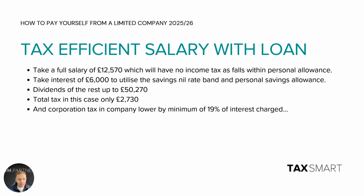But assuming that you can, it makes sense to get the 12,570 out as salary, no income tax, hopefully no employer's national insurance because the employment allowance is available. And then you want to take £6,000 of interest out to utilize your savings nil rate band and your personal savings allowance. Those two thresholds we spoke about at the start of the video, the 1,000 plus the 5,000 bands. And then take dividends up to the rest of the total tax bands up to £50,270.